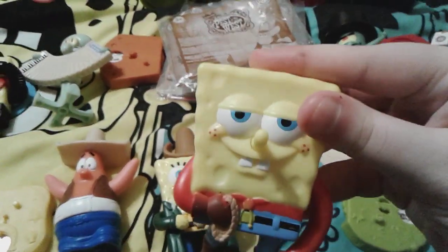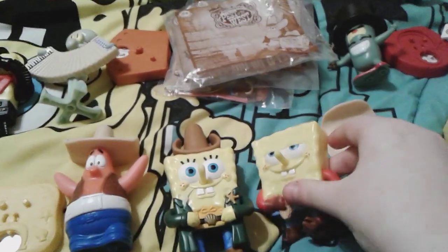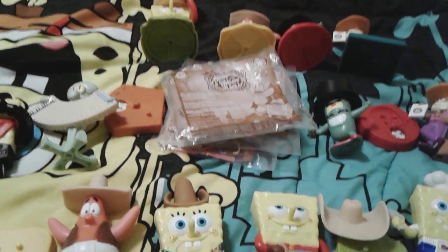Okay. And then here is one of my all-time favorite SpongeBucks in the collection. So yeah, this is actually the SpongeBuck with a little hat. You can put it into his hand. So you can see that SpongeBuck right there, but I'll show him to you guys later.